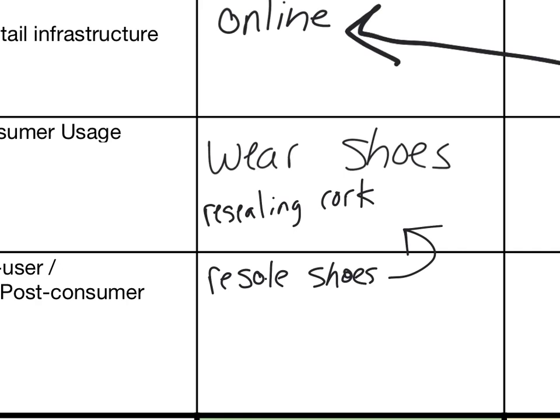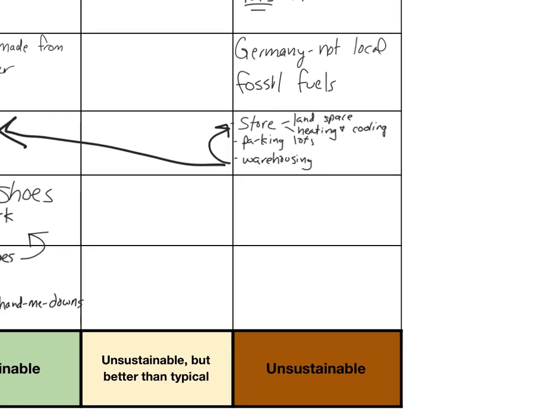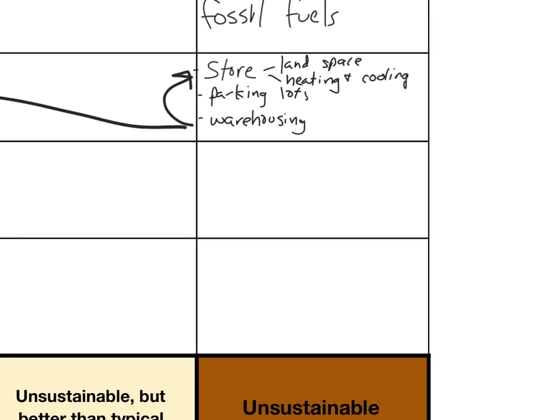Okay, so resoling the shoes, and apparently there's some parts of these that can be recycled. You can look up in the notes on this infographic to learn more about that. We also know, it doesn't mention this, but we know things like these shoes could be donated if they are in good condition, and could be something like hand-me-downs. Then over here with unsustainable, that would be unsustainable if you just throw them away, because that adds to landfill space, which is the land surface that we have available for that is quickly shrinking.